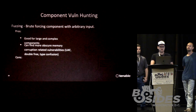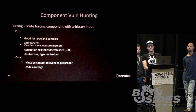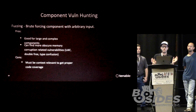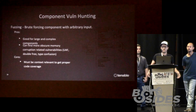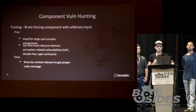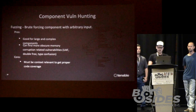But fuzzing does have some real cons to it. One is that it must be context relevant to get proper code coverage. So going back to my scripting engine example, if you want to fuzz a scripting engine, you'd have to know all the keywords, you'd have to syntactically put them in a reasonable order, or a graphics driver, you'd have to know the right ioctls to hit with the right parameters to get code coverage in the driver. It can turn into a big reverse engineering job, which kind of defeats the purpose a little bit of fuzzing once you actually understand it. So that's a con there.